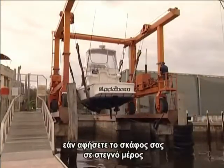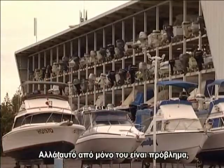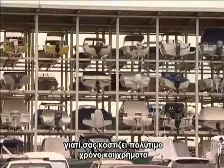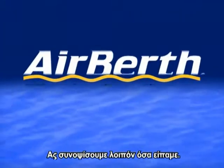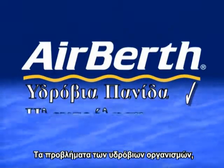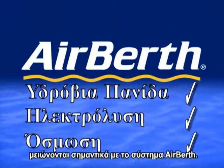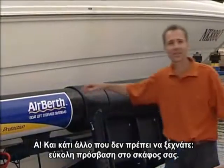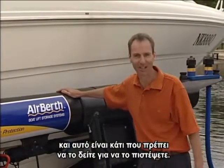It's true, leaving your boat in dry storage can solve many of these problems. But that in itself is a problem, because it costs you valuable time, money, and most importantly, easy access to your boat. So let's summarize so far. The problems of marine growth, electrolysis, and osmosis are all greatly reduced with an Airberth. Oh, and there's something else. Easy access to your boat, and that's something you have to see to believe.